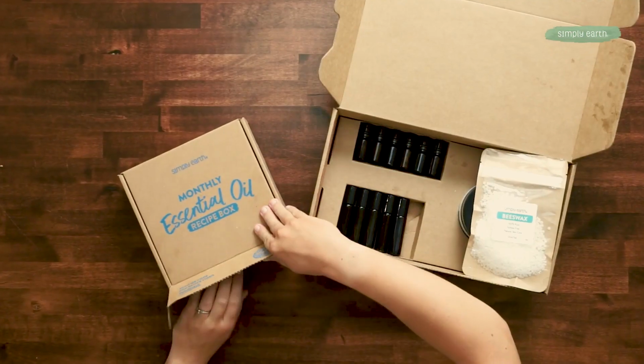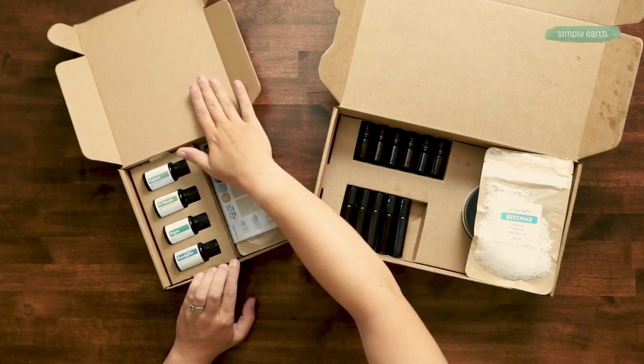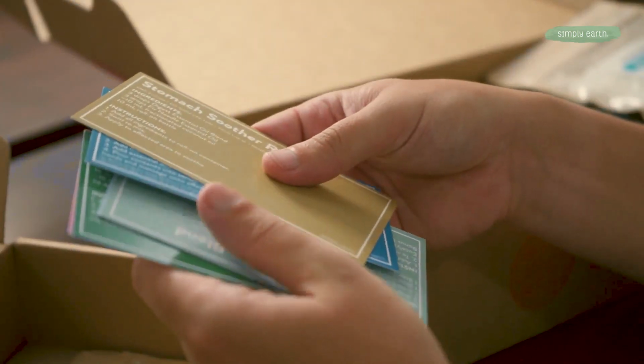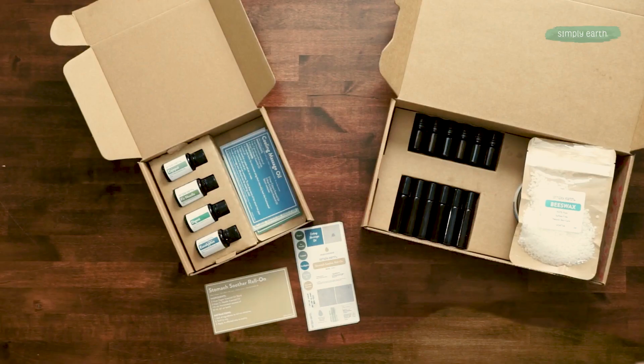So for this recipe, you're gonna need your October recipe box. It's coming to your door. You'll want your labels, and you'll want to find your recipe card. And the oils we're going to use for this recipe naturally help support digestion with our Digest Essential Oil Blend and Fir Needle Essential Oil.